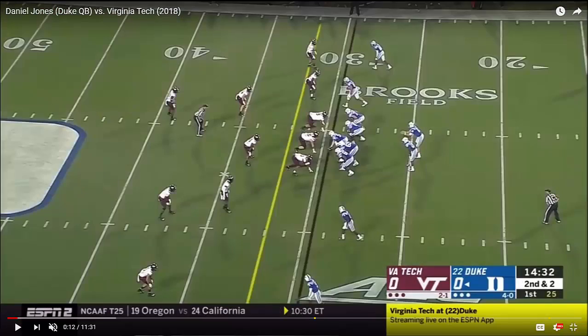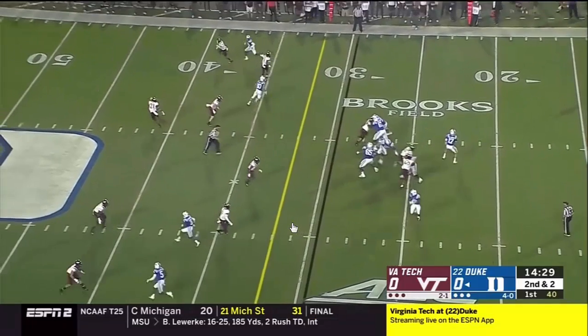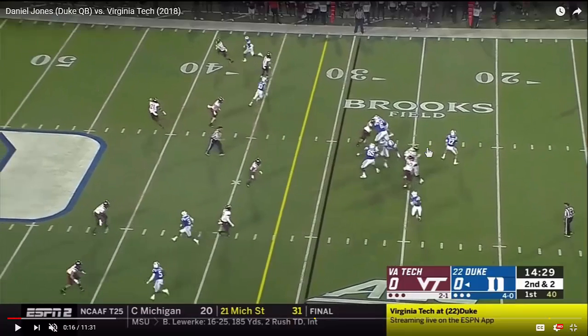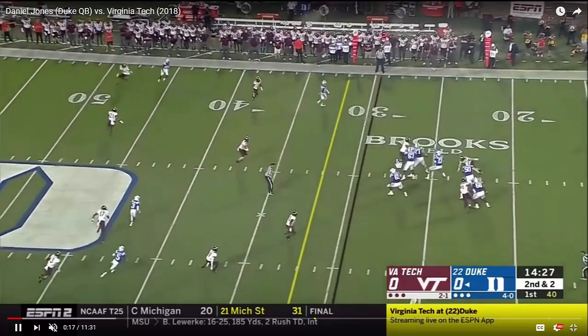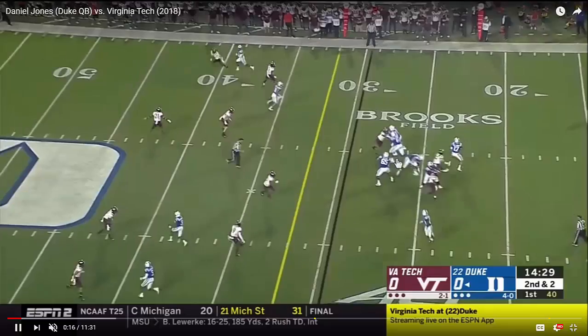Here's another nice example of Daniel Jones' pocket presence, as well as the use of his size to aid that pocket presence, and then to find an open receiver. You can see the inside pressure here. Pulls through it, climbs, throws off platform, 10-yard completion from pitch to catch.